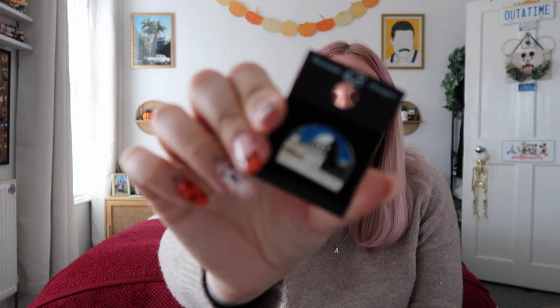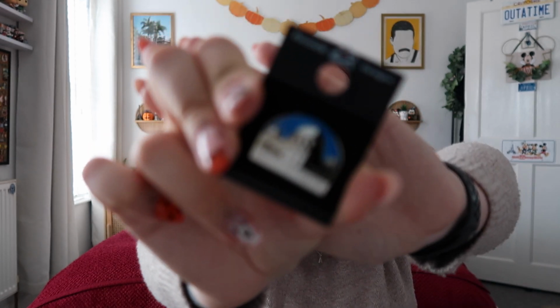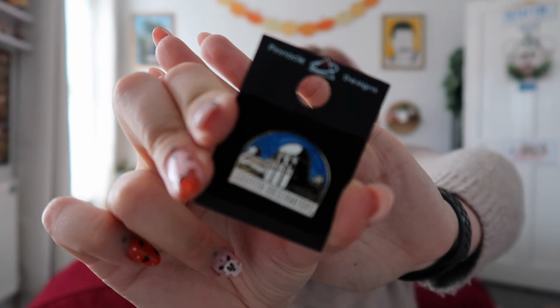I got a Griffith Observatory pin because we managed to go there and see it for sunset and see it light up in the evening. This was, I think, around $10. It wasn't the cheapest, but I wanted it.